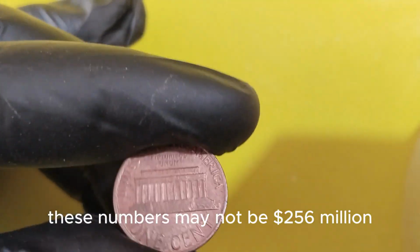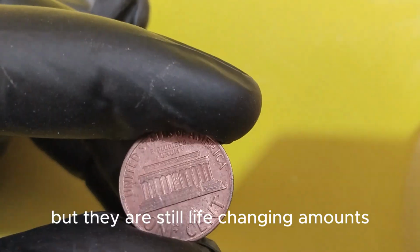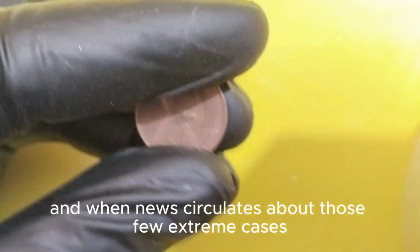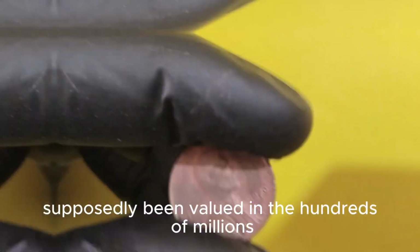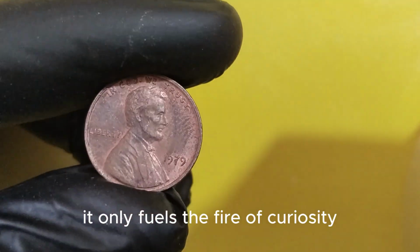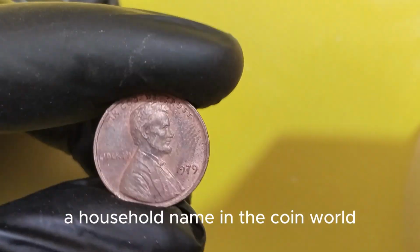These numbers may not be $256 million, but they are still life-changing amounts for a coin originally worth just a cent. And when news circulates about those few extreme cases where coins have supposedly been valued in the hundreds of millions, it only fuels the fire of curiosity, making the 1979 penny a household name in the coin world.